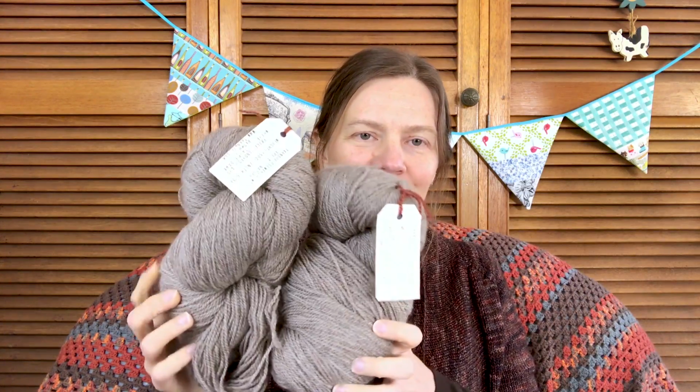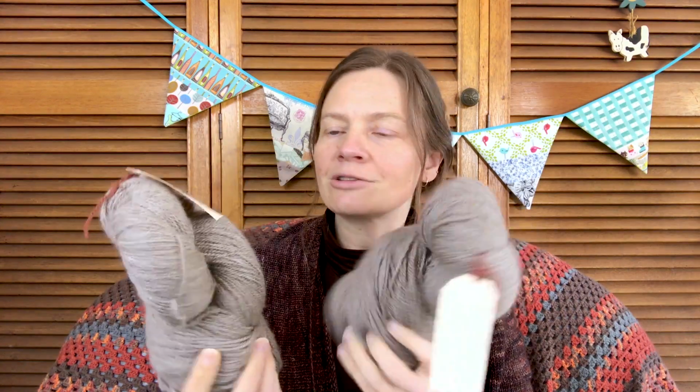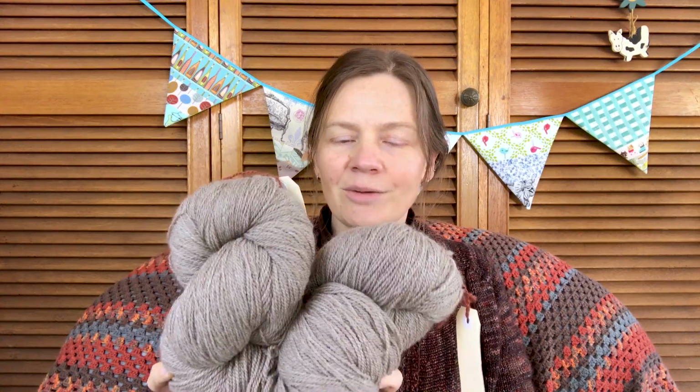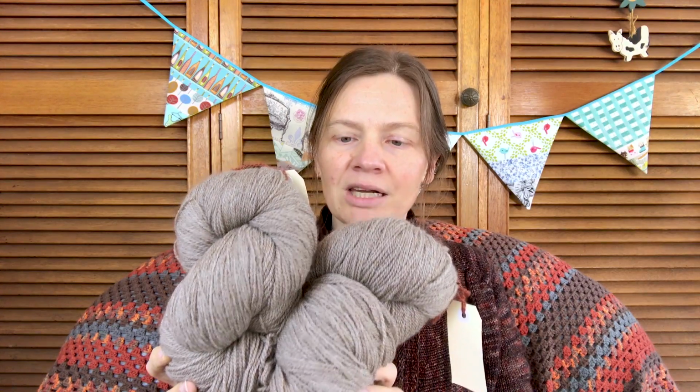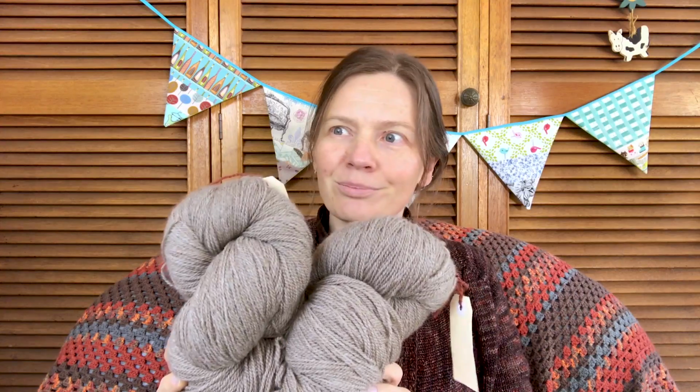And my final yarn purchase was these two babies. These are some Tandy Polworth wool, 4-ply in a natural colour, and they're 150 grams each. So 300 grams for a lightweight pullover of some sort is going to be perfectly fine. I haven't picked out the pattern yet. I'm thinking about the folded pullover by Veera Välimäki, but I've already knit one and it's very stockinette, and I think I need to do something a little bit more creative.